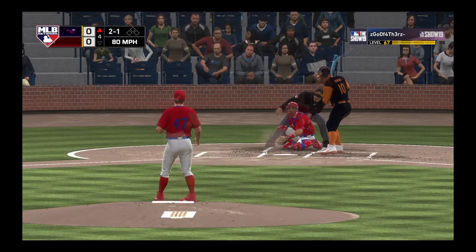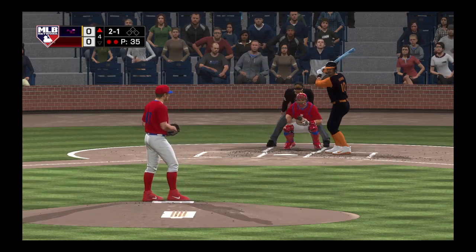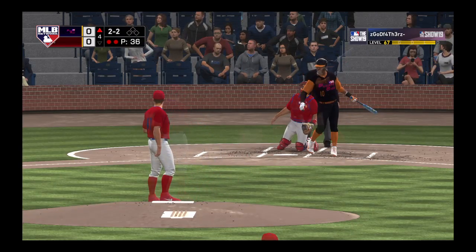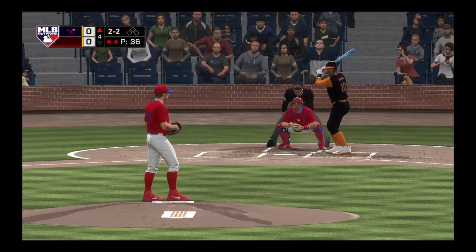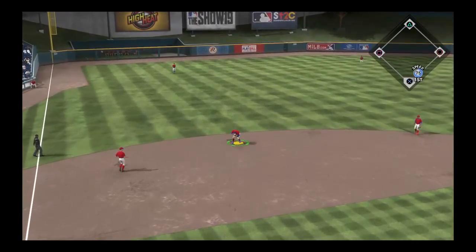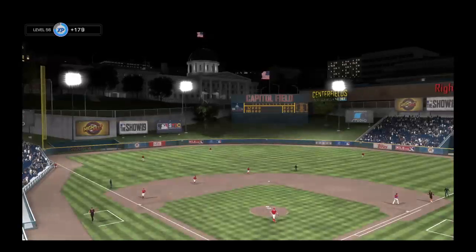And now a curveball that's low and in the dirt for a ball. It's 2-1. The 2-2. On the ground to the left side. Fernandez takes it in. Throw on to first gets him, and the side is retired.